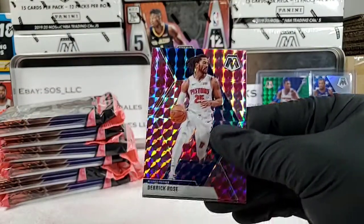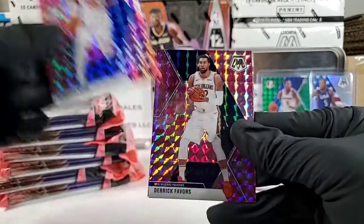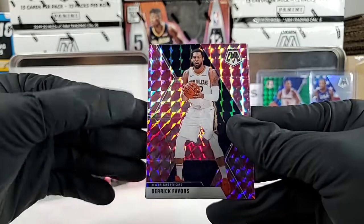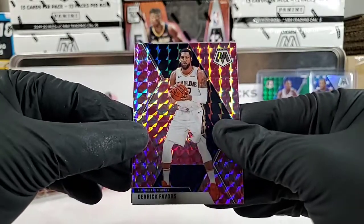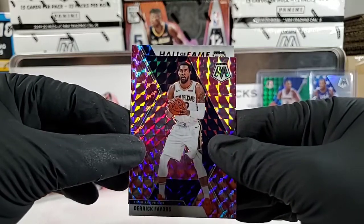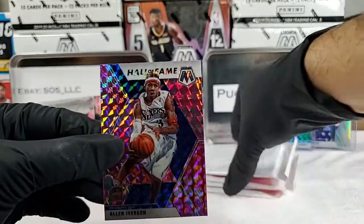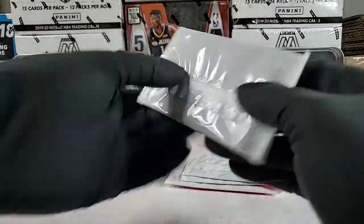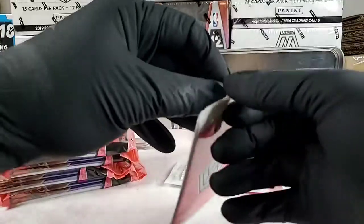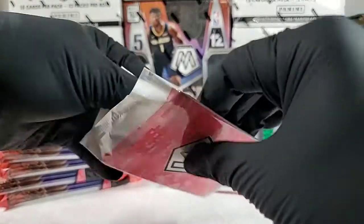D. Rose is going to start us off with the Detroit Pistons. A Derek Favors, New Orleans Pelicans. And on the back, it looks like we do have a Hall of Fame card. AI for the Philly 76ers. Come on, rookies. Let's go. No more Hall of Fame cards.